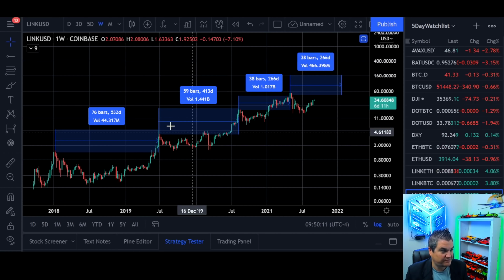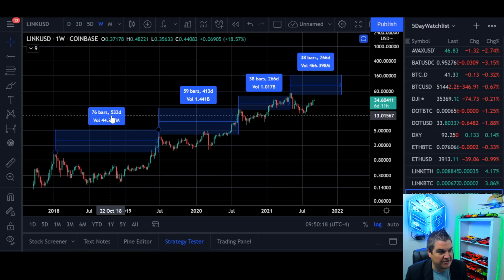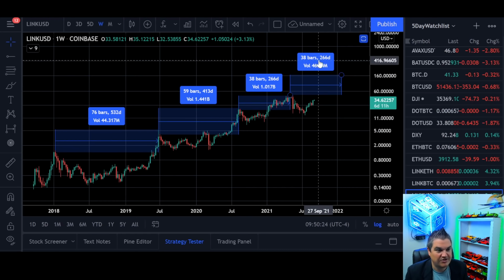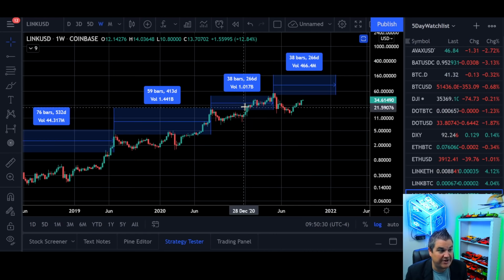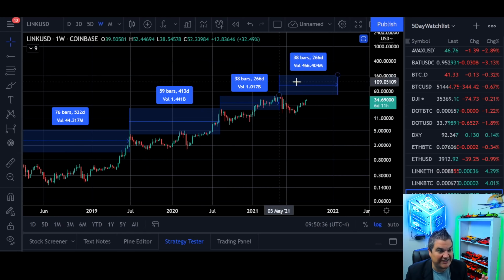Okay, so let's look at the next chart. So this is Link on a weekly scale, going peak to peak. So the first peak to peak, 532 days. Next peak to peak, 413 days. Next one, 266 days. So why do I have this at 266? Well, if you notice, they're getting shorter, at least for these first three, right? We don't have any more data to look at, so we only have 3.